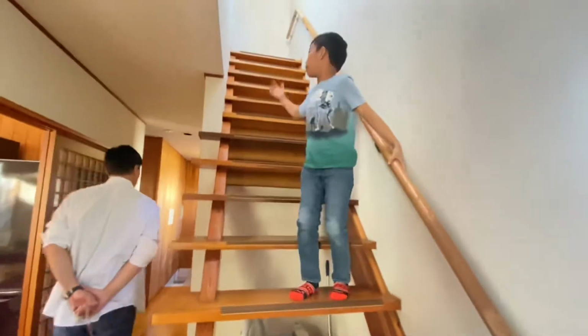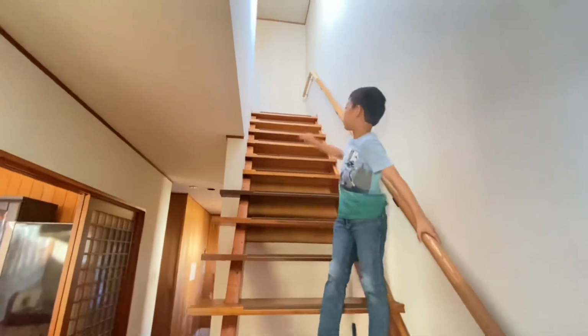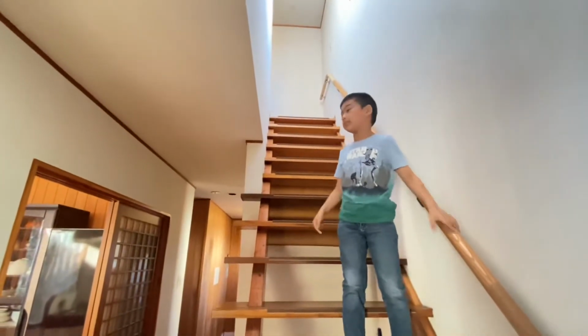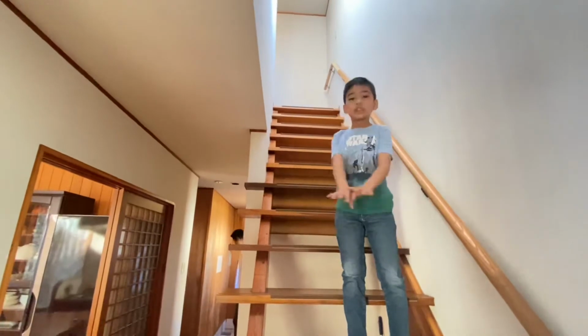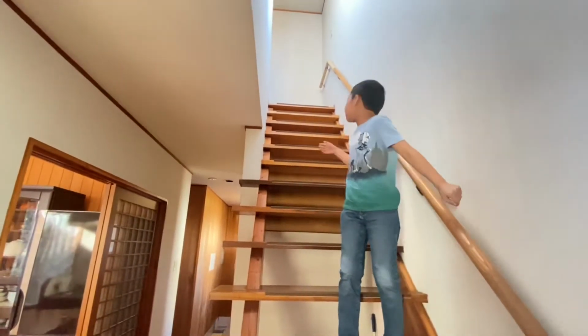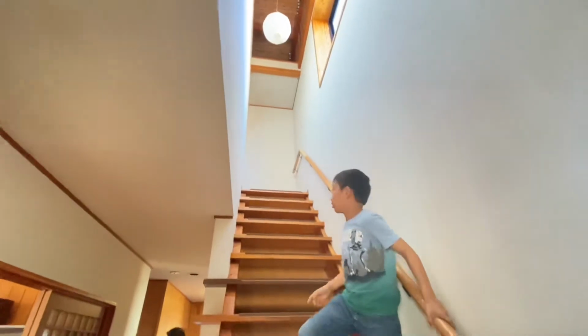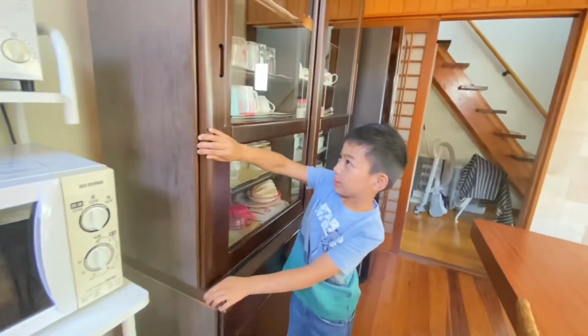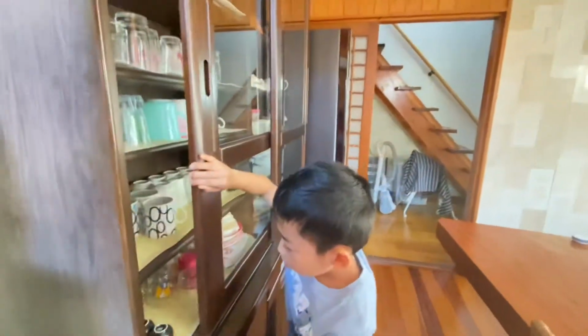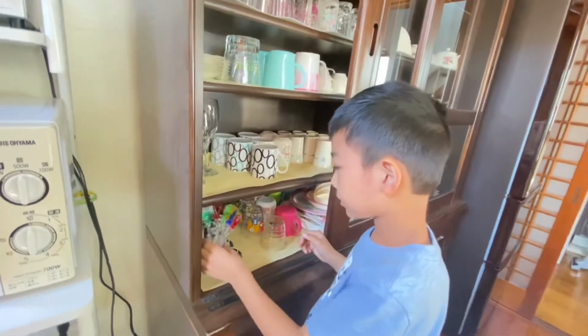Like, you know, the upstairs, the second floor, is not that spacious compared to the first floor, and then we can explore more. I think we can go to the third floor. There's a third floor, guys. I'm gonna open this. Woo. This is mad. Look at this.